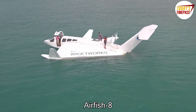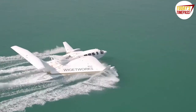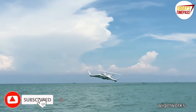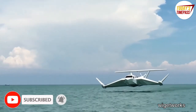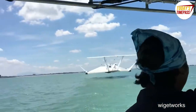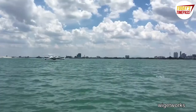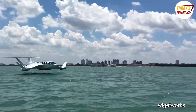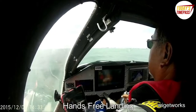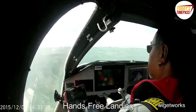This is the Airfish 8. It's a plane that is designed to fly right above the water. The purpose of this plane is to make transportation on water faster and safer. The Airfish 8 is so simple that it can land without the pilot's help.